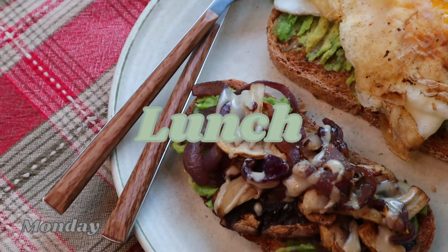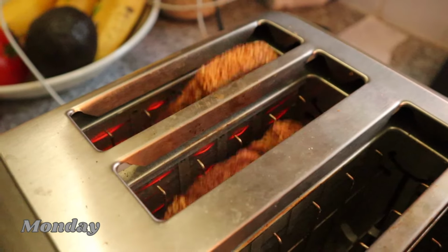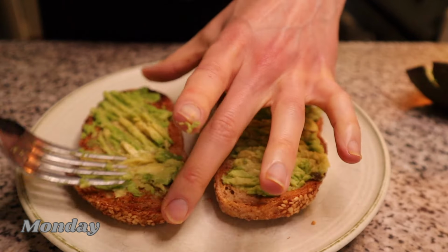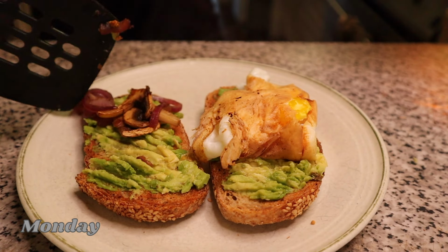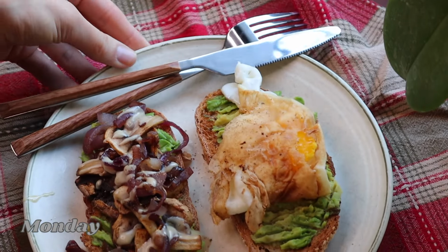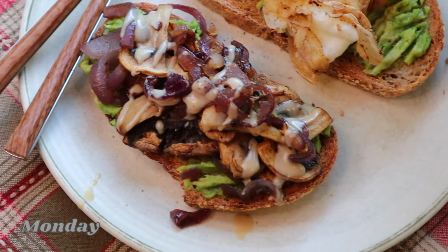And then moving on to lunch, I decided to make some avocado toast, and just look at that avocado. Yeah, I just toasted up some bread from the farmer's market and I put an egg on one side, and the other side I put some caramelized onions and mushrooms, and I put some tahini. If you aren't putting tahini on your avocado toast, I would definitely recommend.